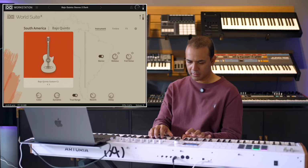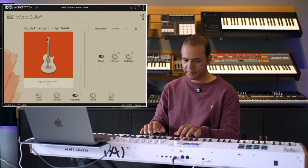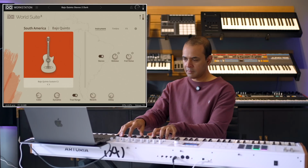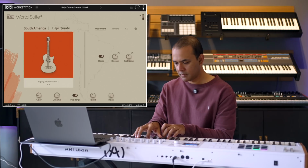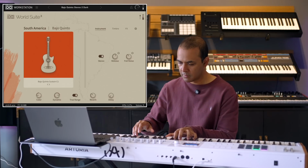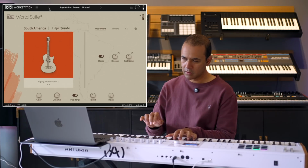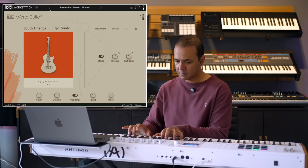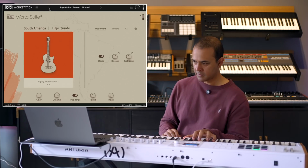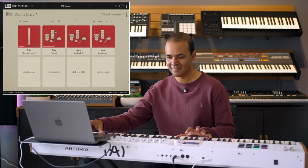I love the guitars in World Suite 3, very playable. You've also got patterns here, so you can play with one finger as well, or create your own.